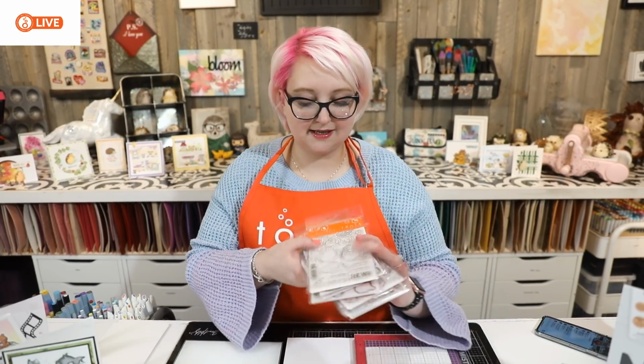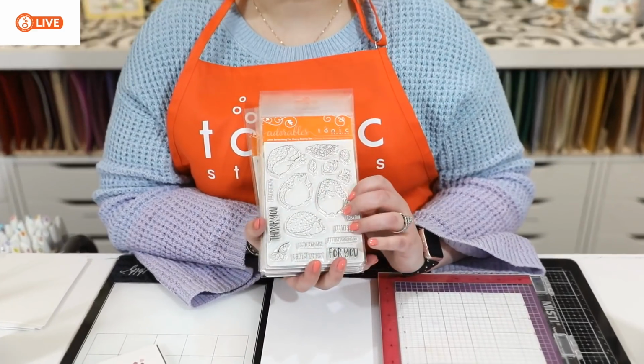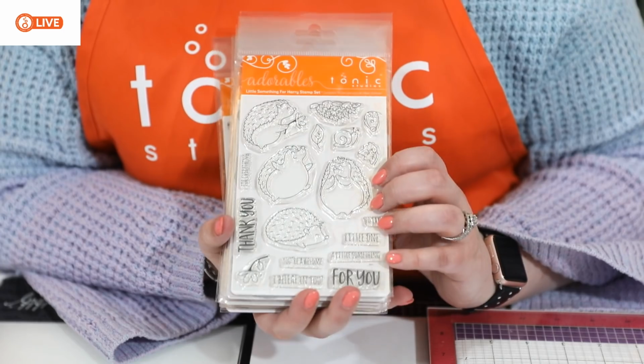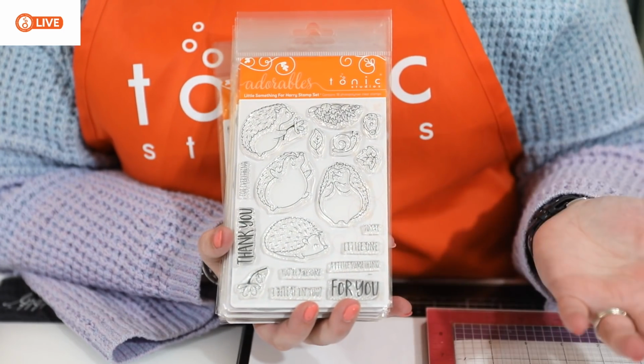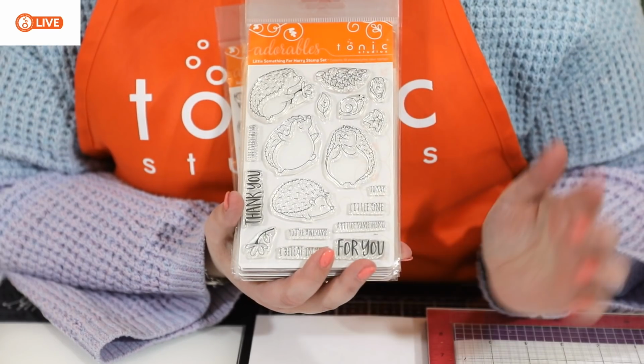So what have we got to share with you? Well, I have a fantastic selection of stamps and dies. I'm going to scoop up here. Now, of course, I'm going to start with the hedgehogs. These are all clear photopolymer stamps. They're absolutely adorable, hence the name Adorables. So this is the hedgehog, and I've lots of samples to share with you.